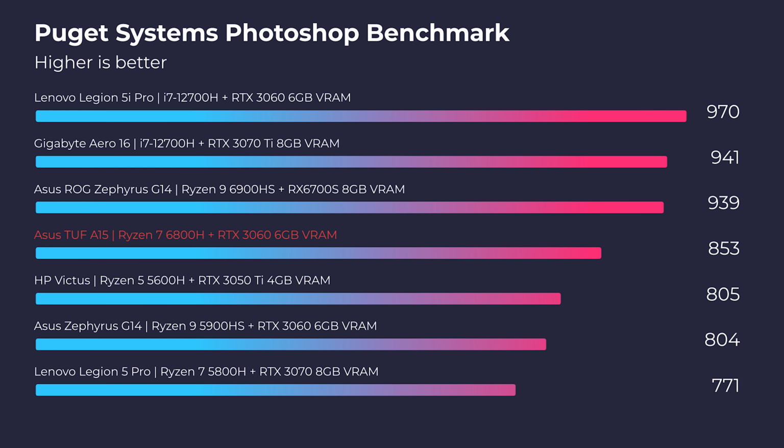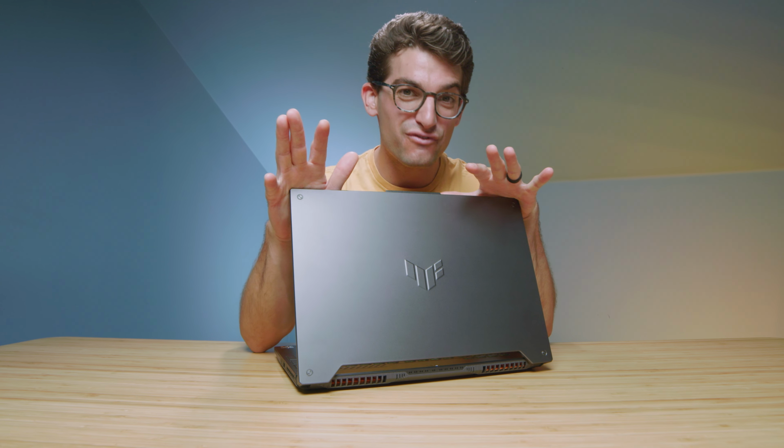But for Photoshop, we saw a top score of 853, and that was on optimized turbo mode. The high temperature was about 76 degrees Celsius, and the low temperature during that benchmark was 55 degrees Celsius. So this laptop does have good thermals. It's just when you're pushing it to the max for a 4K export that we see those warmer temperatures. So overall, I think this is a good pick for the category.